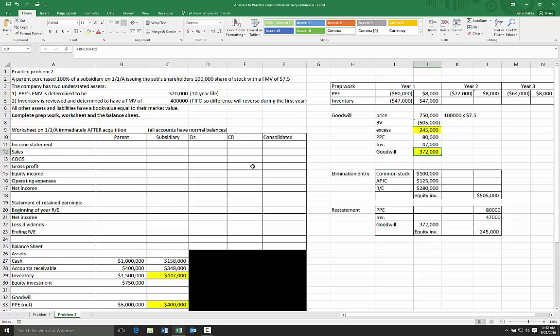I think in the other video I mentioned that once we get into doing this yearly, we will also have a C entry. We will have down here an O entry, and then there's others that we could have. For the acquisition date, all we have to do is eliminate this equity investment so we're not double counting.